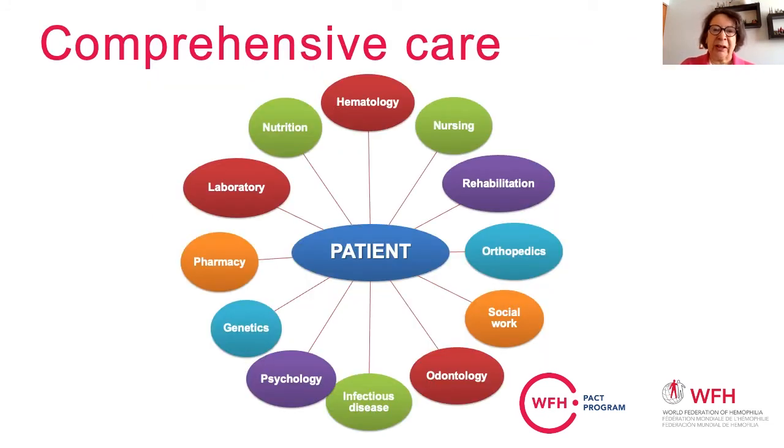Here we see all the members that we recommend should be in place for us to be able to claim that we offer truly comprehensive care. Nonetheless, it is not necessary to have everybody on board, as we will get to see later on. Nutrition, of course, it would be good to have nutrition experts, but if we do not have nutritionists, then physicians can always provide dietary advice to patients. As to genetics, well, this is for very special cases. Psychology, odontology partially, orthopedics and rehab, those are outside our area.